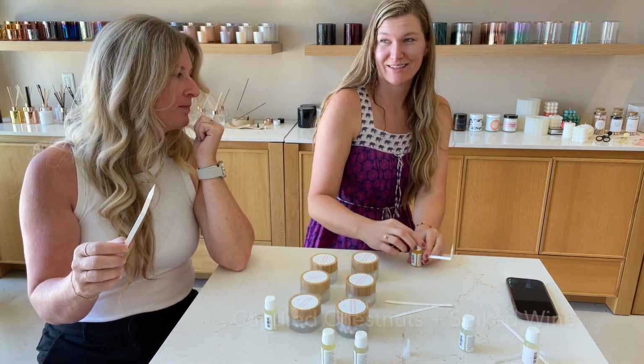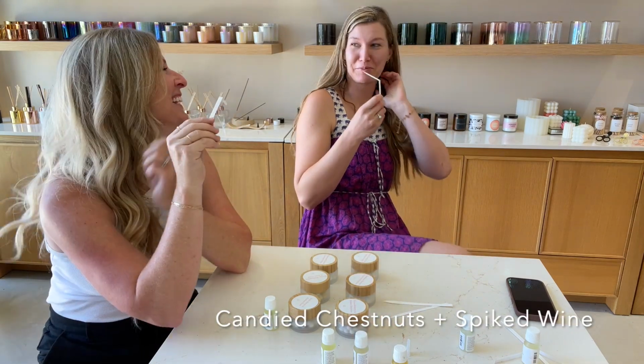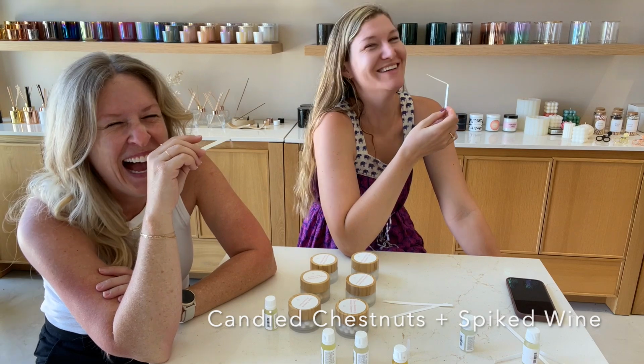Candied chestnuts and spiked wine. Oh God. I think this is going to be a love or hate for people. Sit with it for a minute.